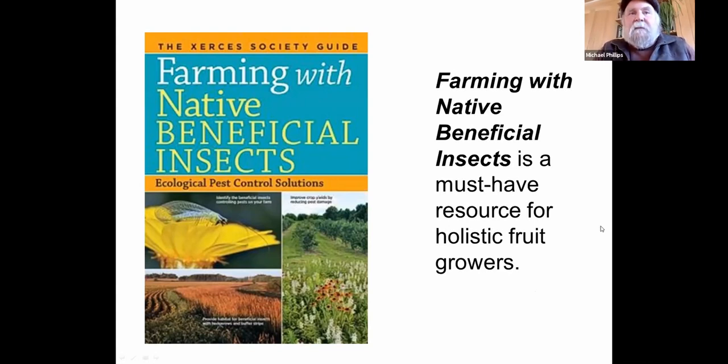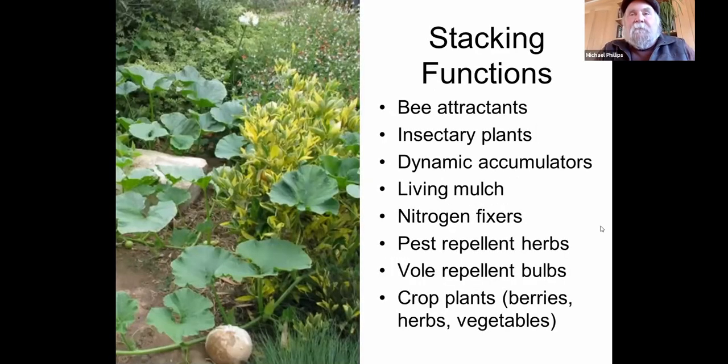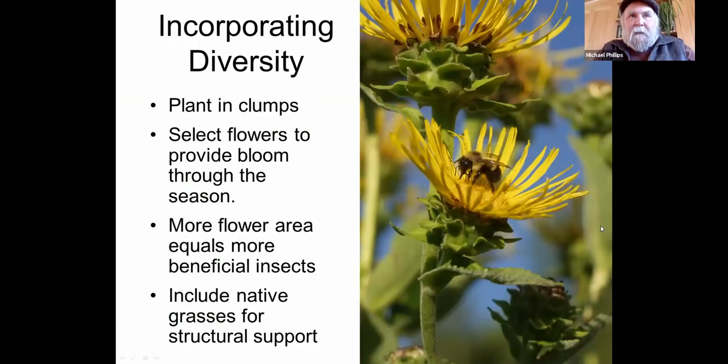In permaculture, we talk about stacking functions. I've been just spouting off all kinds of things: repels voles, fixes nitrogen, works as a living mulch plant. The more plants you have, the more these different functions are taking place. Planting in clumps, thinking about something in bloom throughout the season for the pollinators. All of this is so relevant.